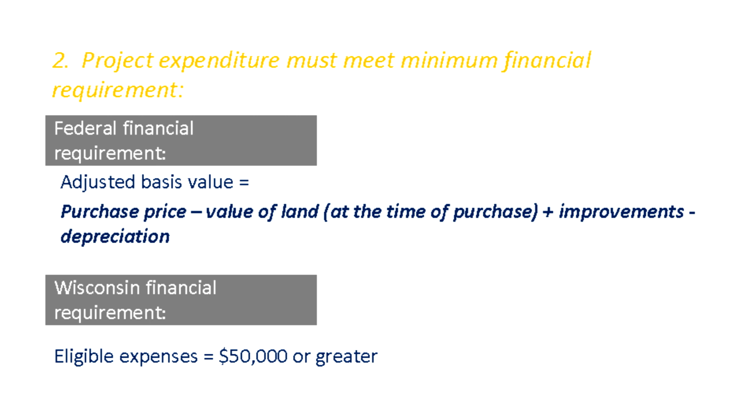So for the federal income tax credit, your project costs need to be equal to or greater than your adjusted base value for the building. And for IRS purposes, the adjusted base value is what you purchased the building for, minus the value of the land at the time of purchase, plus any improvements you've made to the building, minus depreciation. Okay?